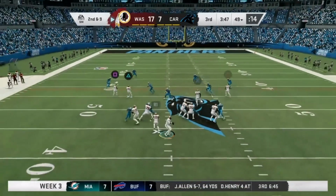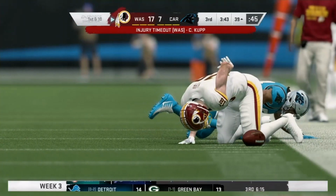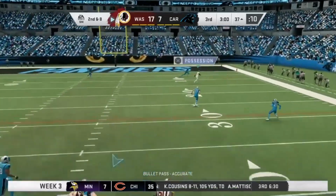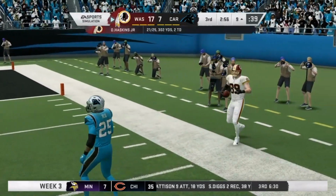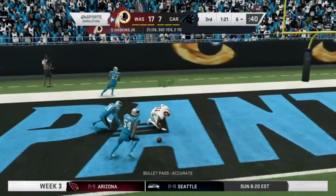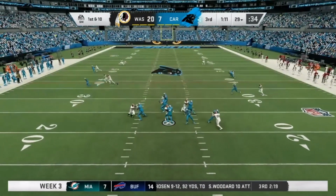2nd and 9. Here's Haskins throwing to his left. He's got Cooper Kupp for the 1st down, but Cooper Kupp not feeling good on his back there. He is clutching his back, and he will come out of this ball game. 2nd and 8. It's a throw deep, and he's got Dallas Goedert inside the 10 to the 9-yard line. So here's Haskins looking, throwing end zone, incomplete. John Ross, the intended target. Easy field goal for Will Lutz, and it's a 13-point lead for Washington.